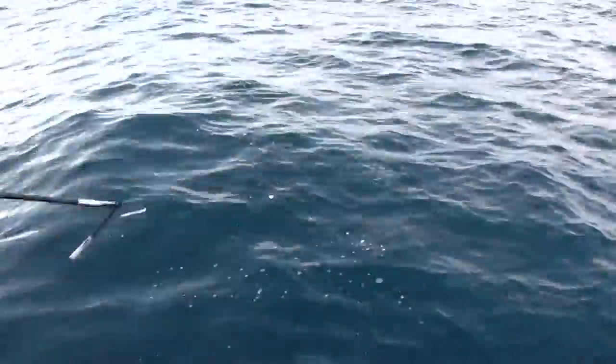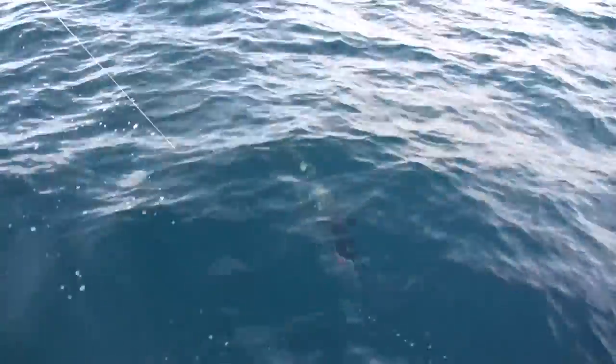Whoa, look, Gray's telling me it's a barracuda. That comes out of the water like a barracuda, but I tell you what, it's a good wahoo right there. Nice wahoo.